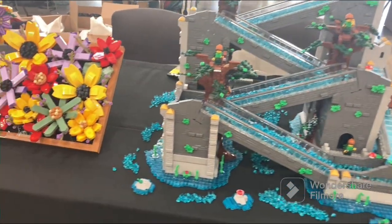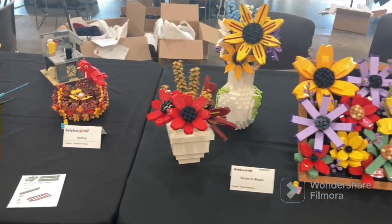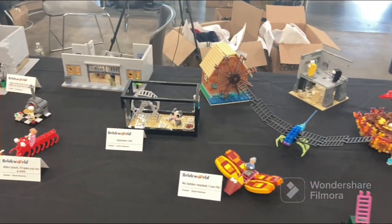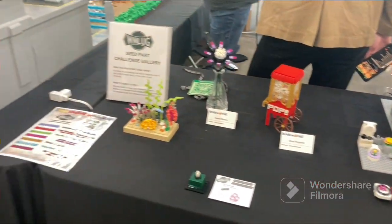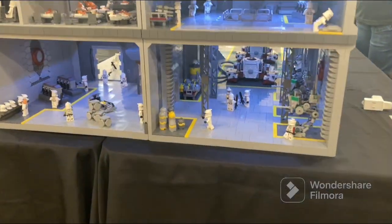Now this massive thing here was running at one point, and it had all of the little crystal pieces going around in a circle. It wasn't running when I walked past it, but had been running earlier in the day and was looking really cool with everything just going around and around. Super cool to see it.